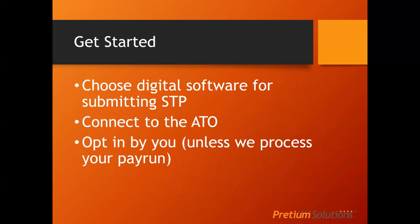So to get started, you do need to choose which digital software you're going to be using for submitting Single Touch Payroll. And if you're already using a cloud solution such as Xero, then that will already be in place for you. Then you will need to connect to the ATO, and you have to actually opt in to choose it. So it depends who is actually processing your payroll, who should opt in. So if you do your payroll in-house, then you should choose to opt in.